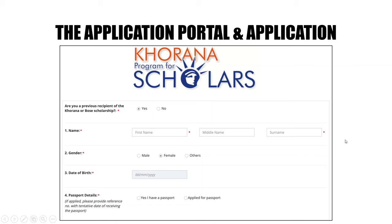Passport: if you have a passport, you select yes, and you might have to upload the passport. Let's see, I don't remember. But if you don't have it, select applied for passport. And of course, even if you haven't applied, apply ASAP for the passport, so that by the time the results come out, you would be done with the passport processes.